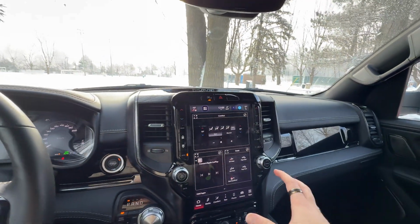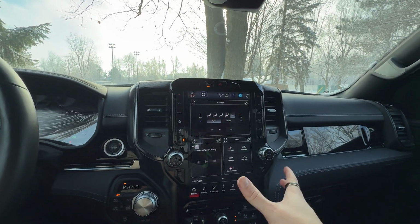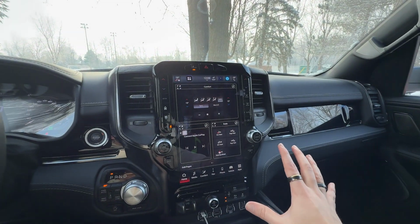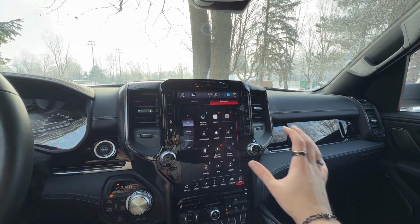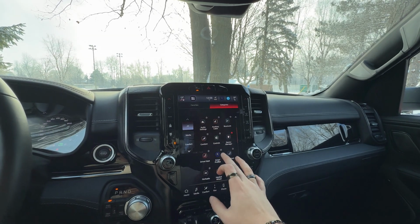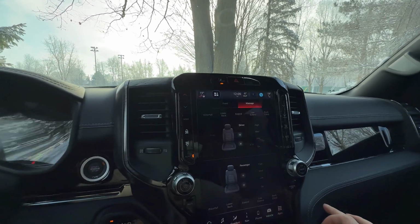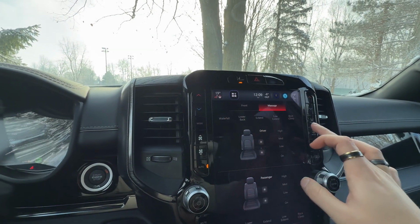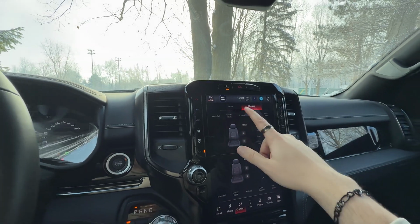Then if I move over a little bit more, you can see we have a big digital infotainment display, this kind of iPad setup that again we kind of saw last year. Nothing crazy going on here. It's still the same Uconnect, still got the Amazon Alexa built in. You've got heated seats, ventilated seats. You can go through your massage settings right here. Check this out. You can have a whole bunch of different settings, and you can have it high, low, medium, and you can set it for the passenger as well.